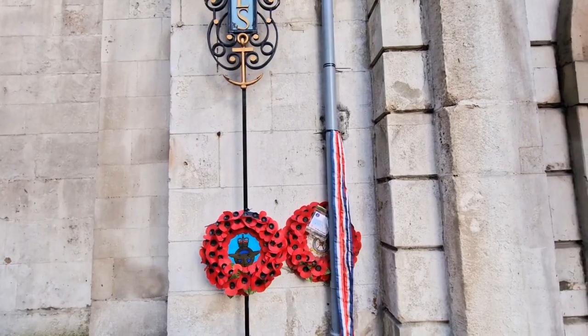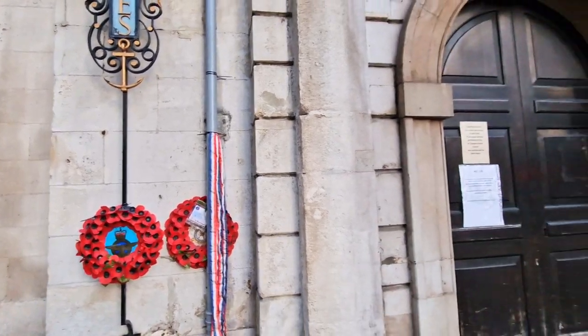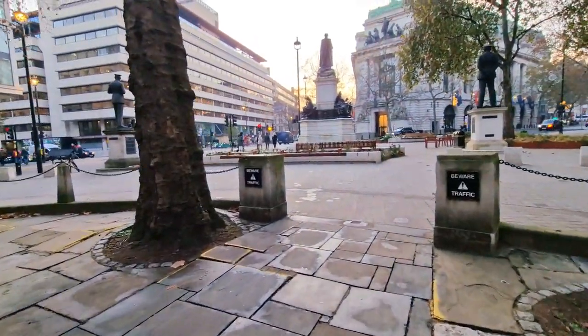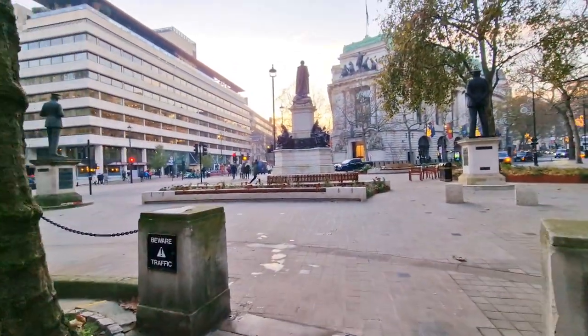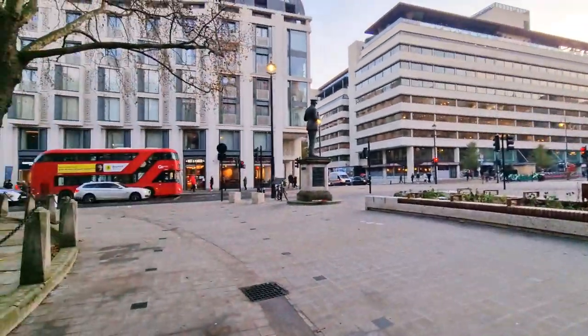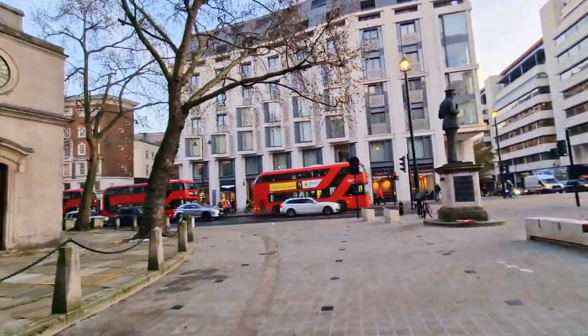Yeah, with all the railway strikes, the blokes had to leave a bit earlier. So, we've got a statue over here, a pretty impressive one, even if I do say so myself. And we'll get some more views of this church. Got a couple of statues here, actually.